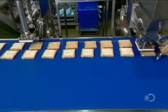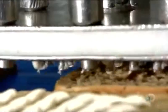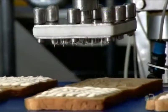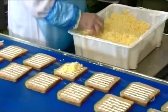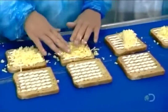The machine then drops the buttered slices face up onto the belt that moves through the production line, where first, an automated depositor squirts on the quantity and type of mayonnaise the customer requested. Workers manually lay on the more specific ingredients, such as cold cuts or grated cheddar cheese.